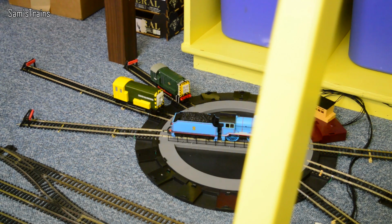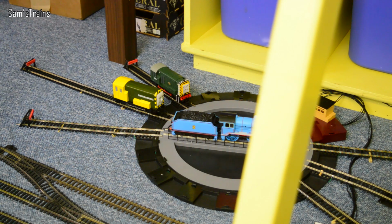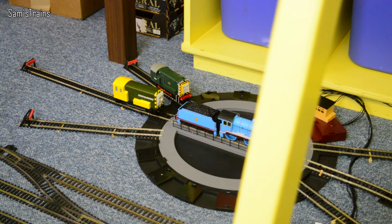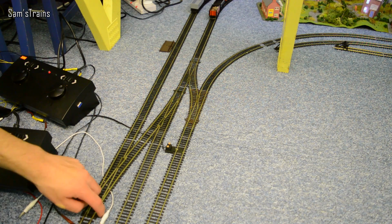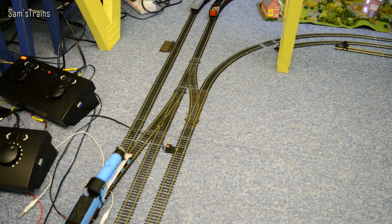There we go, very well done Edward. Okay, and let's get him back then to the starting position. There we go, and take him off the turntable. There he goes. Okay, Edward's on his way. Let me just open these points for him so that he can come through.